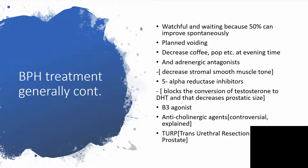There's a new drug out now, but I don't know how new it is anymore. That is beta-3 agonist. Mirabegron is out to help as well. Anti-cholinergic agents. It is controversial. Many centers are comfortable with it, but in the next slide, I'm going to explain more about that. Some will do transurethral resection of the prostate and many more interventions. Let's go.